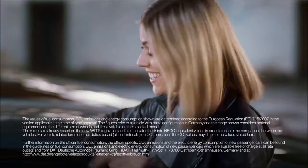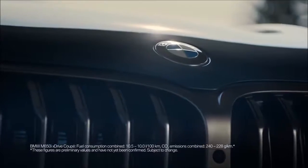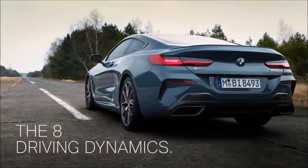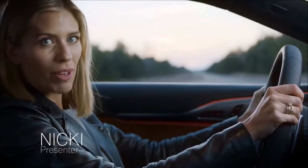Now, if you think that these two are going to be driving off anytime soon, well, you can think again. Just checking a few final things. Tire pressure, air temperature. Okay, I'm ready for liftoff.